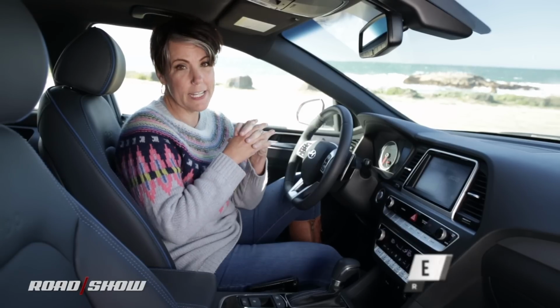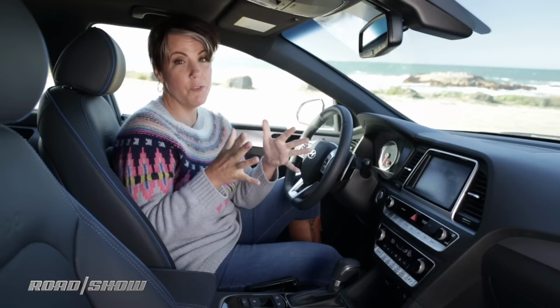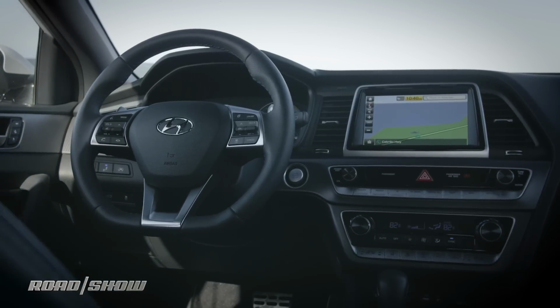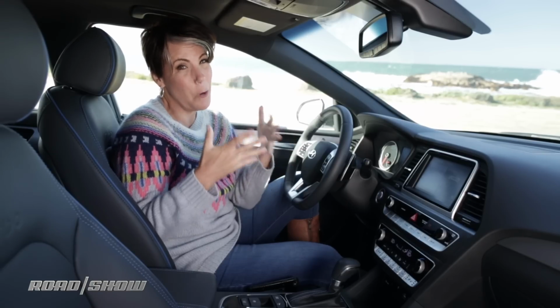Welcome to a deep dive into the technology and driver's aids of the 2018 Hyundai Sonata. Now, let's start with the infotainment system. I really like the BlueLink system. It's easy to navigate, it's got great graphics, and it doesn't really get in its own way too much.